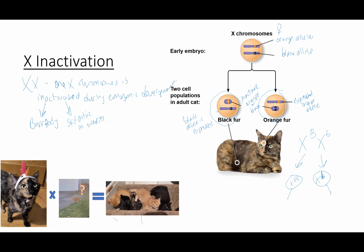And what is dad giving? Where is it carried? This gene is on what chromosome? The X chromosome. So what's dad giving? A Y, which doesn't have a gene on it. So that means that the babies, if they're male, are either X big B Y or X little b Y. So I know that these two orange ones are X little b Y because they got the orange gene from mom and no gene for color from dad. So it didn't really matter if the dad was orange.